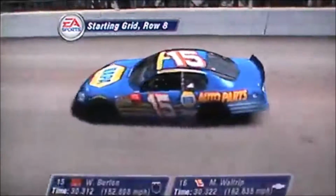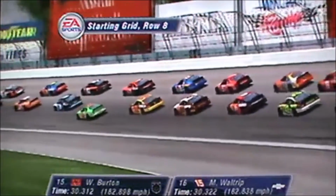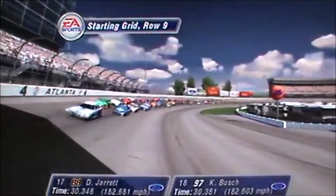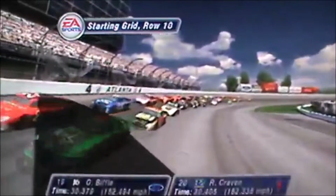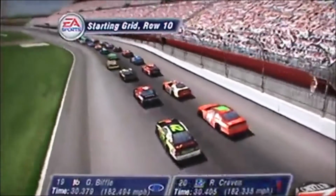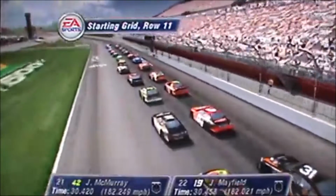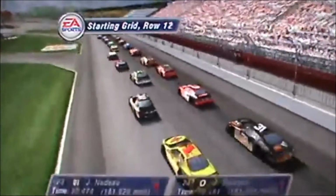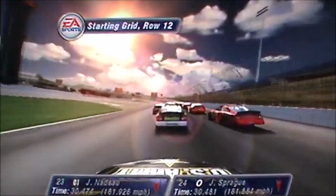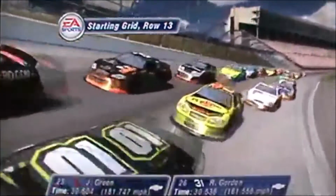Starting the race from row 8, the Caterpillar Dodge and the Napa Auto Parts Chevrolet. And in row 9, the UPS Ford and the Rubbermaid Sharpie Ford. Starting in row 10 will be the Granger Ford and the Tide Pontiac. In row 11, the Haviland Dodge and the 19 car. In row 12, the U.S. Army Pontiac and the Net Zero Pontiac. Row 13 finds the Pennzoil Chevrolet and the Cingular Wireless Chevrolet.